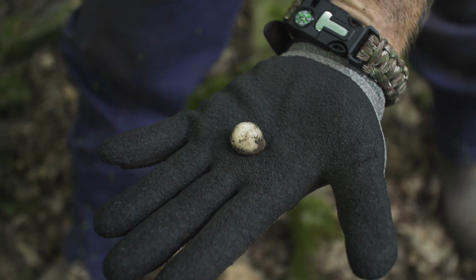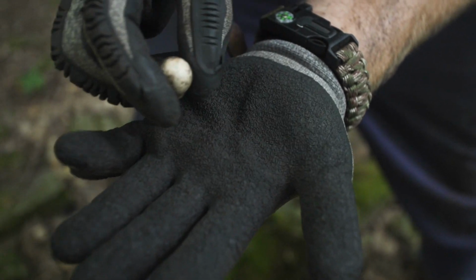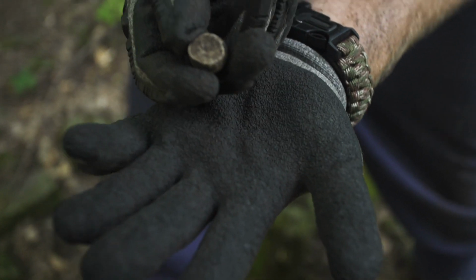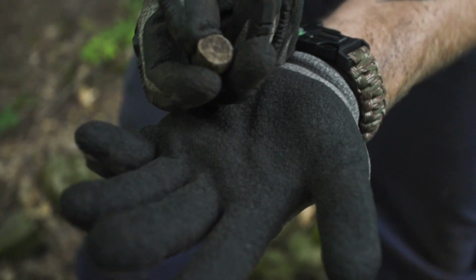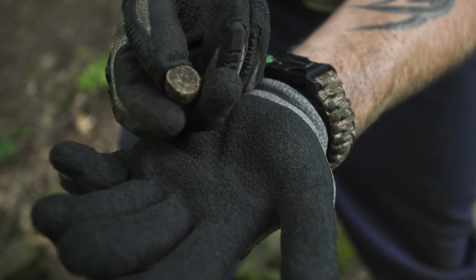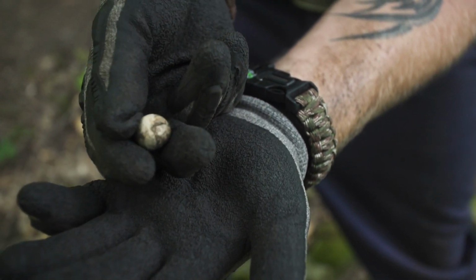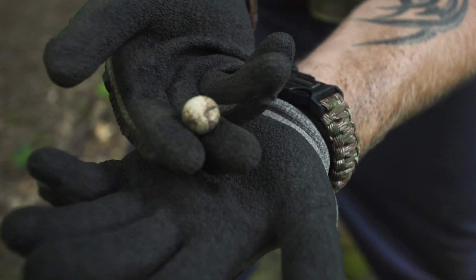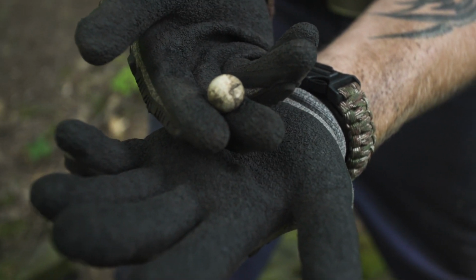When you said musket ball, I thought you were joking. It's a wild piece of history. So we can see it's been hit. So this is what it hit. We have no idea what it hit. Was it an animal? Was it a soldier from the War of 1812? We just don't know. Wild. This is one of the bigger ones you can dig. I think it's probably the biggest one you can dig. 69. Yeah, it might be 69.